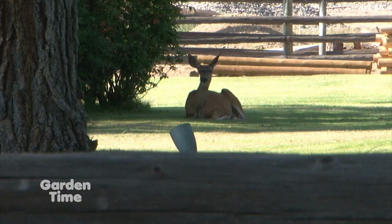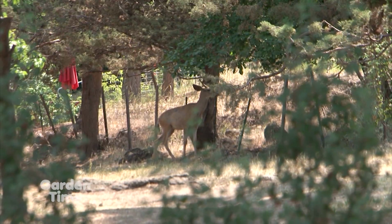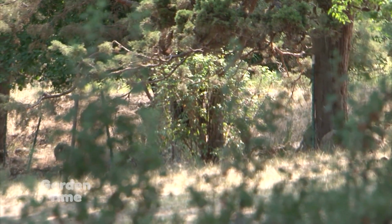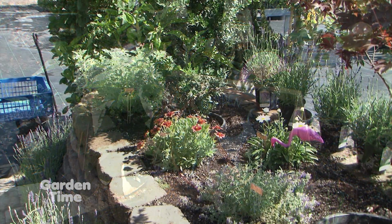Right, because I'm assuming customers are coming in daily asking for plants that are deer resistant. Absolutely, if not hourly. Whether you're planting in the front yard or the backyard, most times they want to know that it's not going to be chewed up by deer, because we've seen deer hop a 6-foot fence before. Right, and you said you have deer walking the nursery in here every day, basically. They do. They are unwelcome, yet they still keep coming.